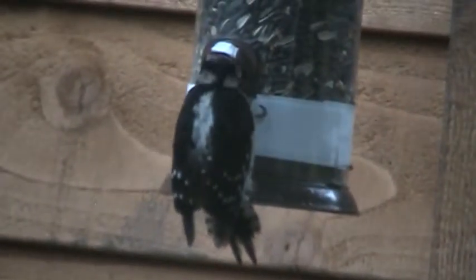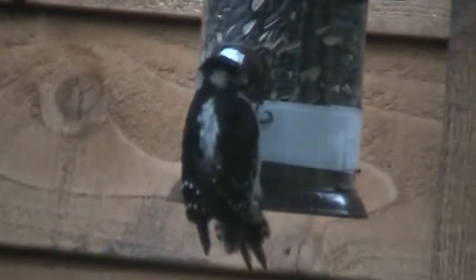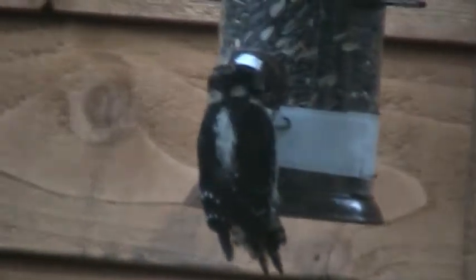I wonder if there's more than one of them. But if he were a woodpecker, he'd have a red head. I think. Look at that. Look at the claws on it, though. Is that what it is? No, they aren't claws. He stays there 10 minutes at a time. It's really quite something. Oh, no, he's flying away. He'll be back.